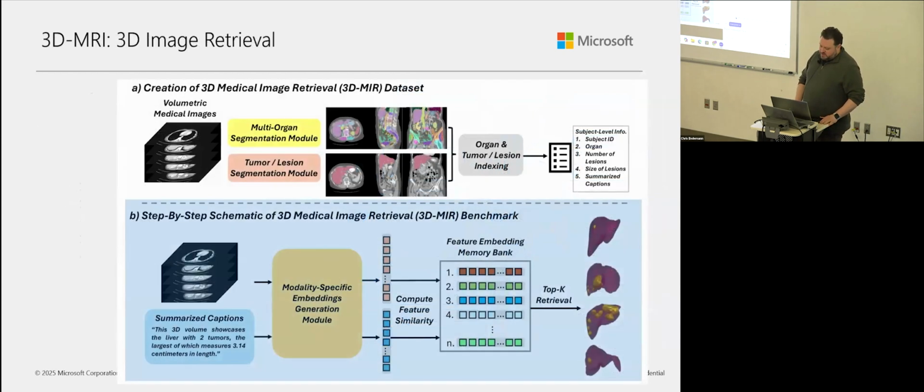The overall process has multiple stages. You create a reference data set of encoded volumetric embeddings. Then you store those in a database, and those are indexed to the information of where they came from. Then in your test mode, you take in a test image, optionally along with captions of what type of similarities you are looking at, and you embed all of it together to search through the memory bank that you created in the first step. That allows you to do the retrieval.